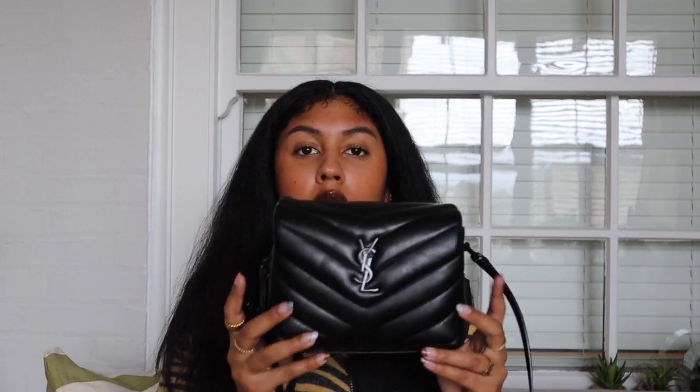So you can definitely fit a lot, your day-to-day necessities. I don't know about it being an everyday bag. For me, it would be an everyday bag if I didn't have to sometimes carry my laptop to work. Like that would be, I don't need much at all. So this is definitely a good everyday bag, errands bag, just anything bag. And then you can convert it into a night bag. You will get your return on investment.